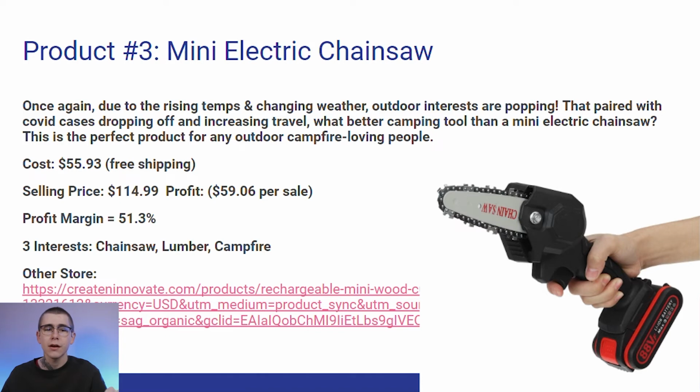I said, once again, the rising temps and changing weather are increasing outdoor interests like crazy. That, paired with increased travel due to factors such as COVID cases dropping off and everything else. What better camping tool than a mini electric chainsaw? So this is perfect for any outdoor campfire loving people.